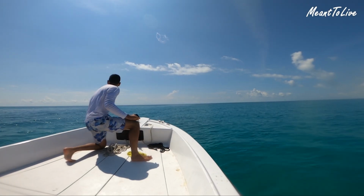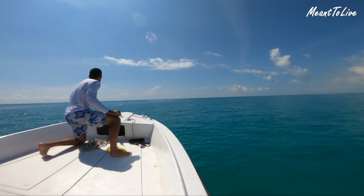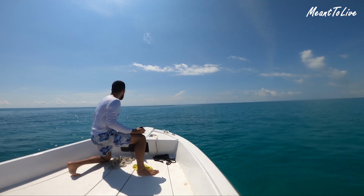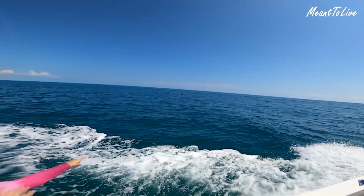Let's go explore the next spot and see what we find. We were in such a rush to get to the next spot that we almost missed something amazing right in front of us.